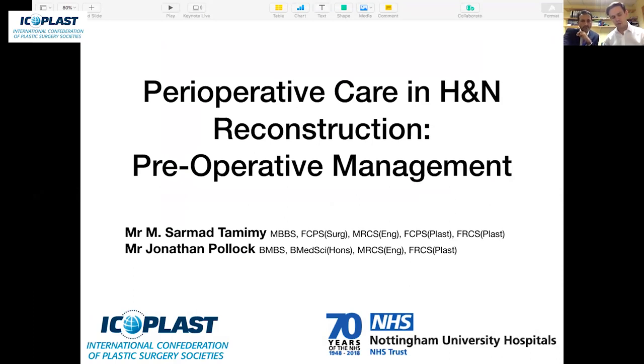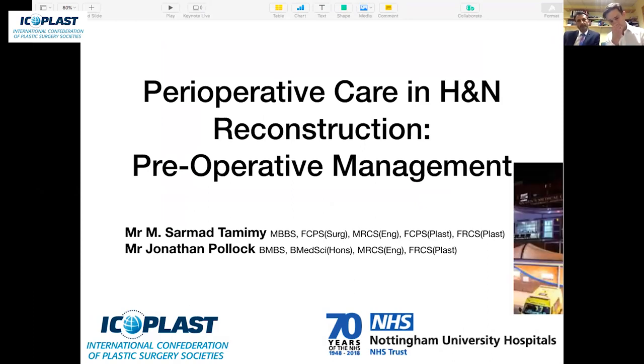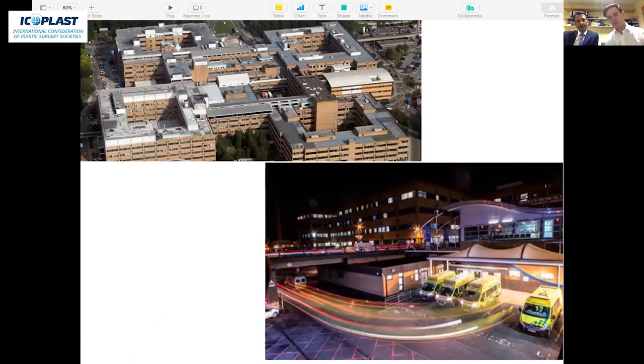I'm Jonathan Pollock. I'm one of the plastic and reconstructive surgeons working in Nottingham, and the focus of my practice is head and neck reconstruction and head and neck skin cancer. Tamimi is one of my plastic surgery colleagues who similarly works in the head and neck reconstructive department with myself. We were asked to talk predominantly about pre-operative management of head and neck patients, and a few specific points that we were asked to focus on.